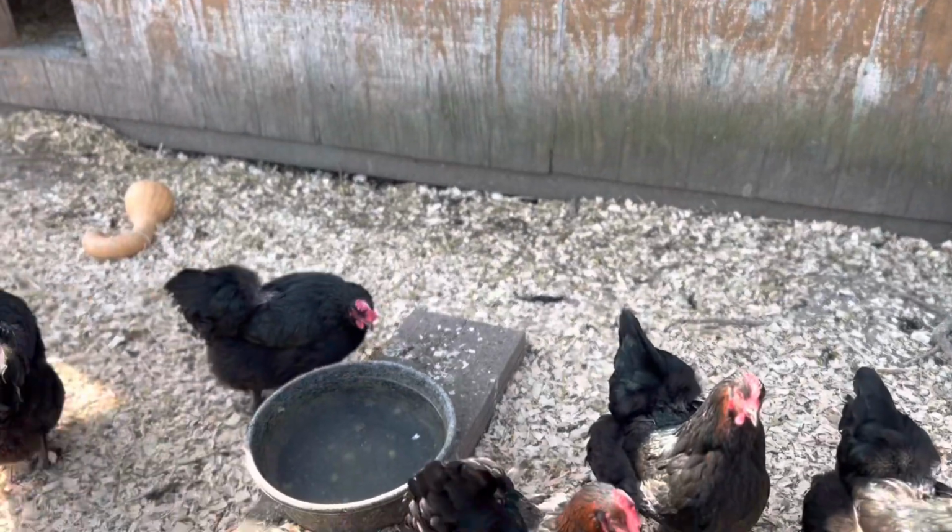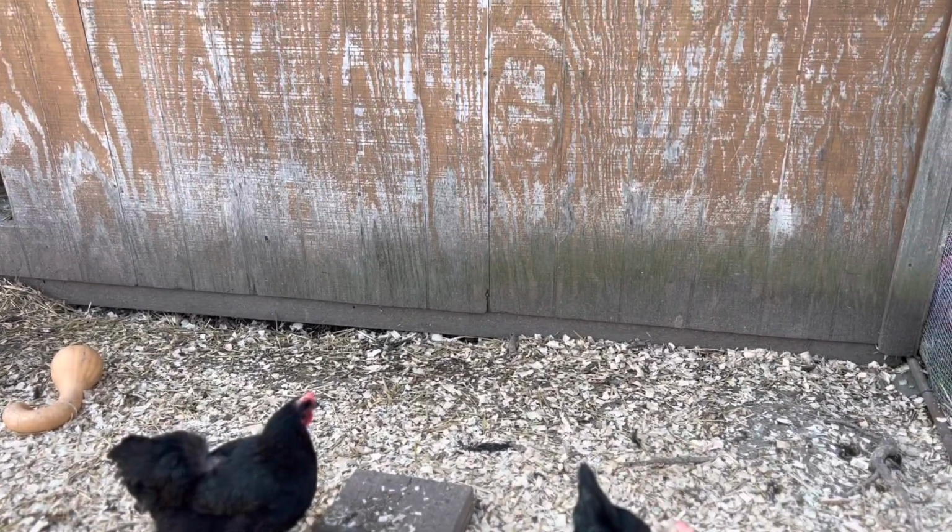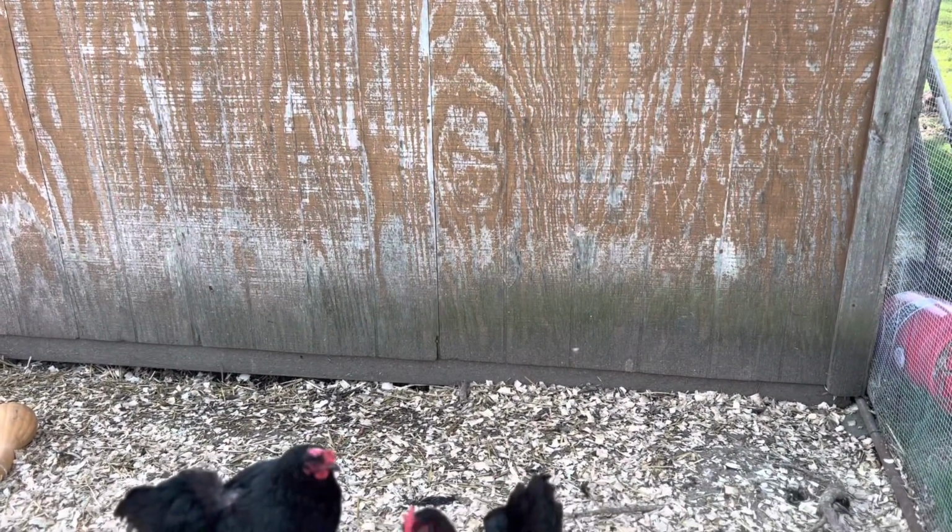Take this laying coop, for example. One side is this ugly brown siding. The other side I started to paint red. I never got it finished because this siding was just so hard to paint. And it's kind of an eyesore. I don't show it that often in my videos because it's kind of an eyesore.